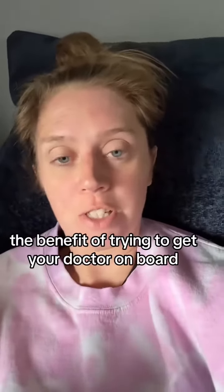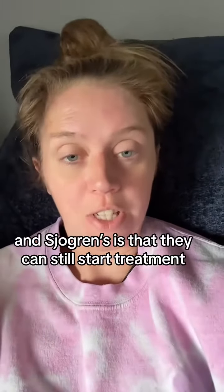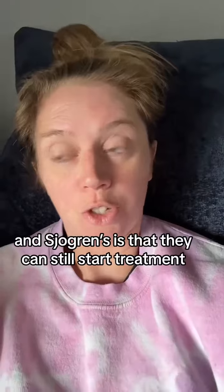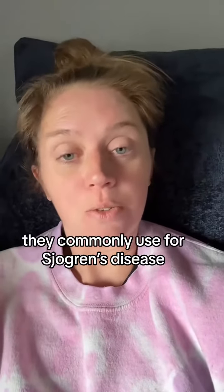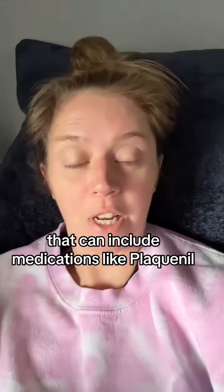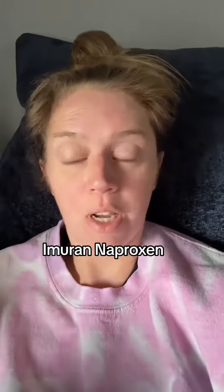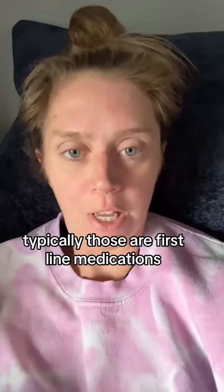The benefit of trying to get your doctor on board with the possibility of seronegativity and Sjogren's is that they can still start treatment and see if some of the medications that they commonly use for Sjogren's disease might help you. That can include medications like Plaquenil, Imuran, naproxen, or prednisone. Typically, those are first-line medications.